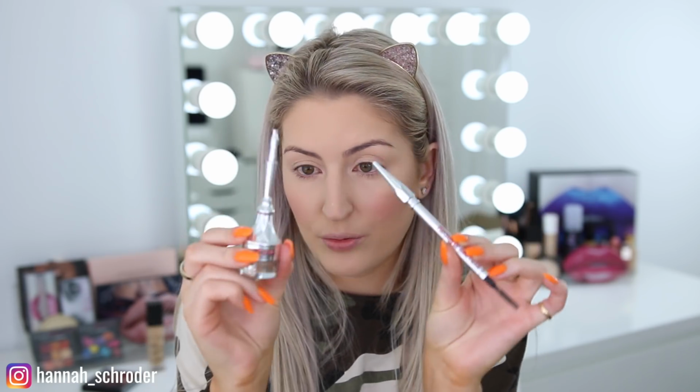I'm going to be using my Ka-Brow in shade 2 and my Precisely Brow Pencil in shade 3. I'm going to quickly do my brows off camera because they're nothing special, so BRB.